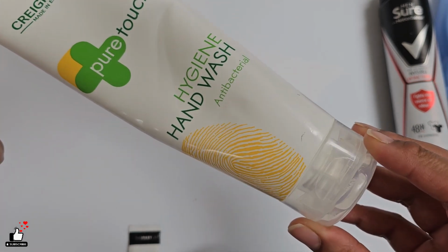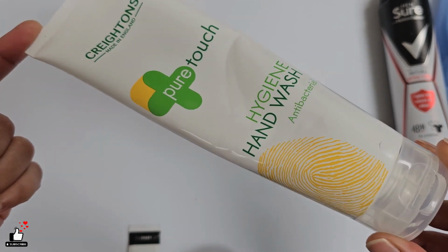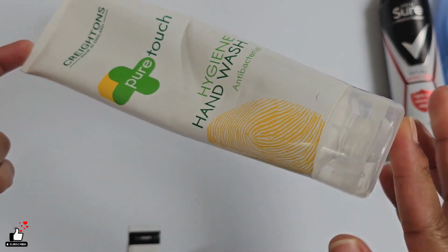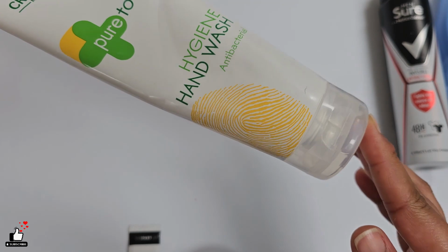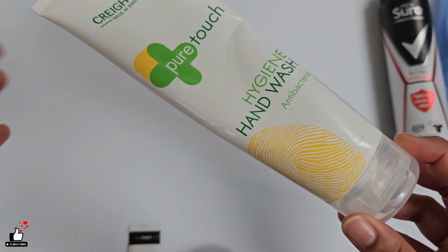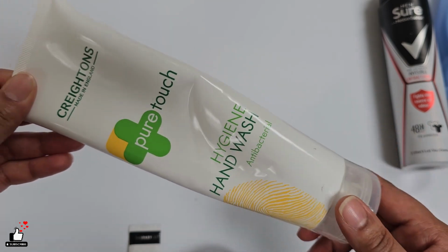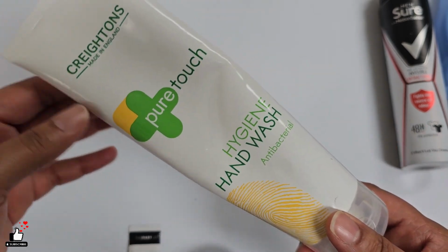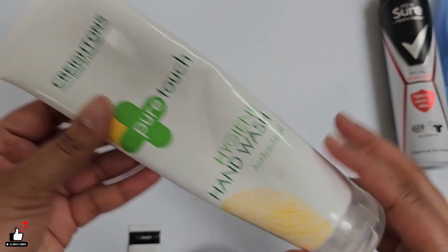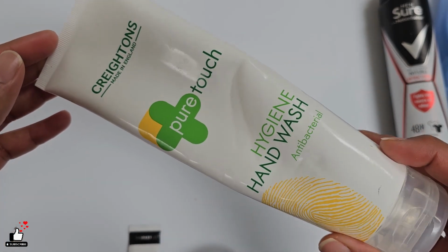But I also didn't like the packaging. It was really finicky. Moisturizers and stuff like that coming in tubes like this is great, but a hand wash, I generally prefer a pump. Just pump it and then you can wash your hands quickly, whereas with this you had to grab it, open it up, squeeze it, and when it got to the end it was really difficult to squeeze out. So I wasn't keen on the packaging whatsoever.